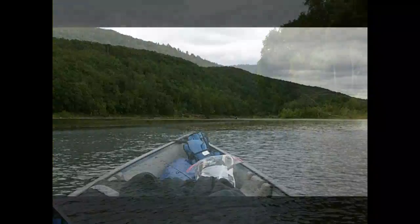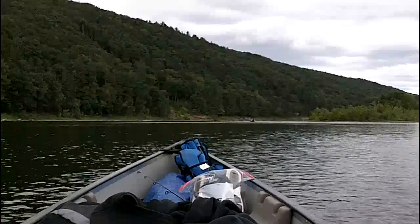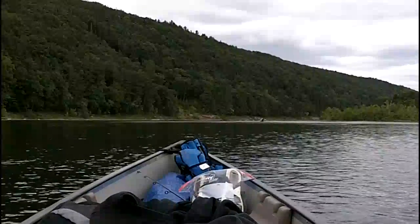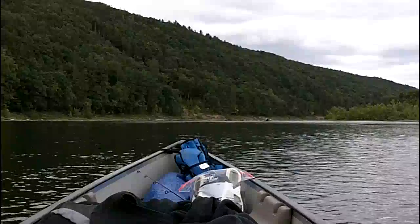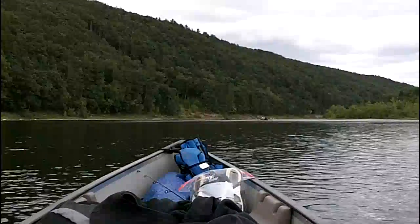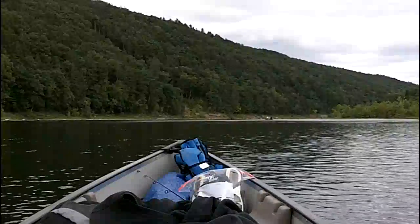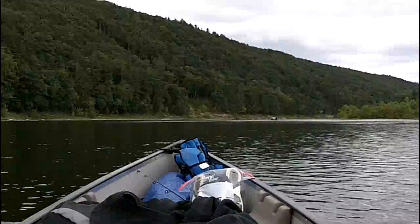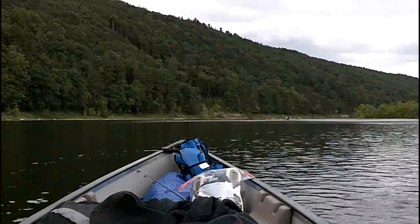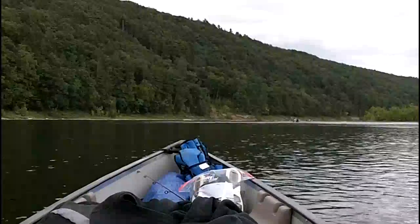So apparently the rapids are right up here, and there's some canoeists in a group. They are sending each other down through one at a time. So we're going to hang here until the last one goes through. You can hear the shouts.